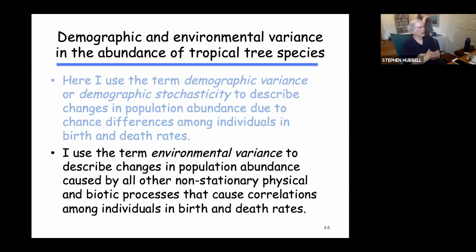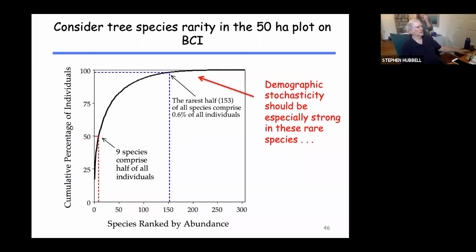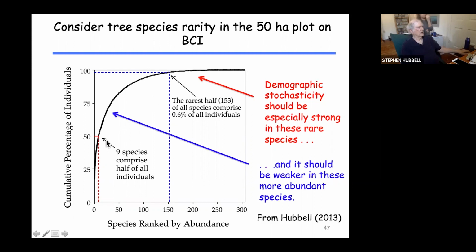So I use the term environmental variance to describe changes in population abundance caused by all other non-stationary physical and biological processes that cause, and here's the important point, correlations among individuals in birth and death rates. So everybody's subjected to environmental variance and they tend to work in the same direction, but demographic stochasticity is random with respect to abundance. So demographic stochasticity should be more important in small populations, just as genetic drift is more important in small populations in population genetics. So if we go back to the graph of abundance by cumulative number of individuals, the bottom rarest species are the ones that should show more evidence for demographic stochasticity, whereas the common species should be more resistant to that kind of variation.